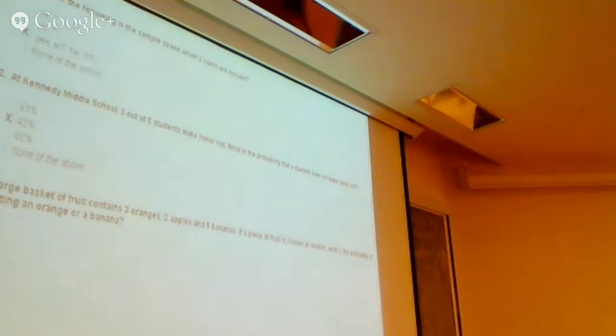So the brute force method would be, how many different combinations of 2 dice are there, again? 36, right? So 6 times 6. How many cases can you get a sum of 2? 1. Snake eyes. There's no other way. So it's 1 out of 36.